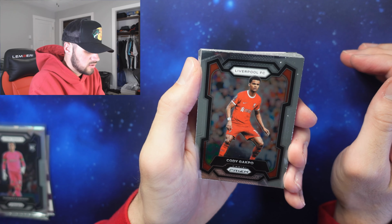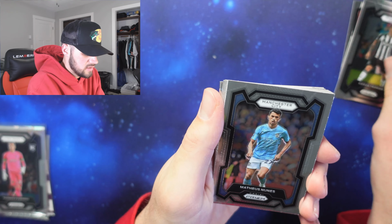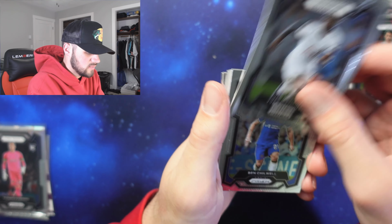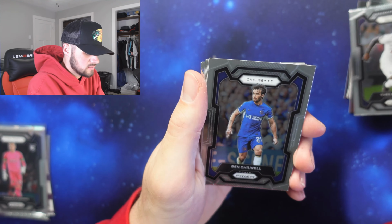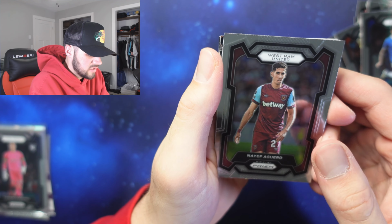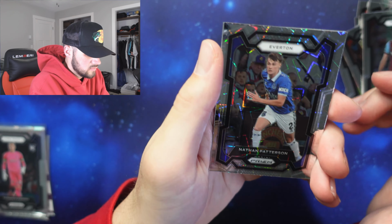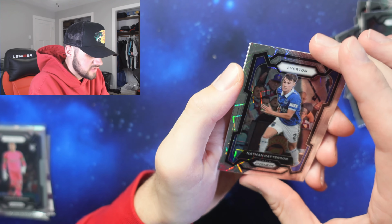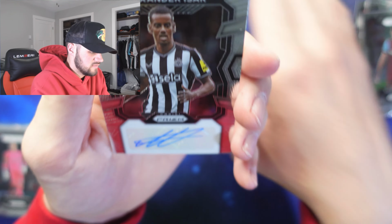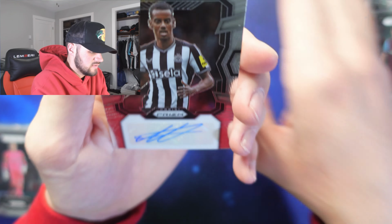Not sure what that is. Cody Gakpo. Ansu Fati. Kieran Trippier again. Matheus Nunes. Yves Bissouma. Ben Chilwell, Christian Nørgaard, Nato, Dwight McNeil, Naif Aguerd. We got, is that a scope prism of Nathan Patterson? Is that what that is? A scope? Oh, and an auto. I kind of skipped over that. I apologize. Alexander Isak. Okay, pretty cool. Okay, there's those two.